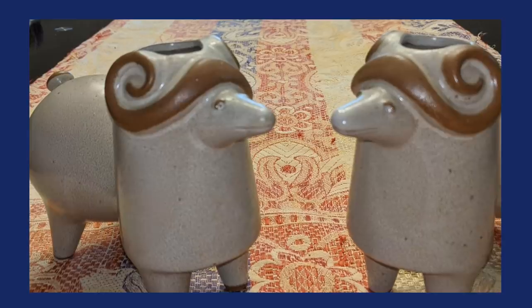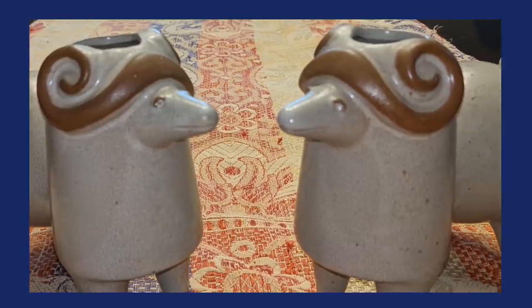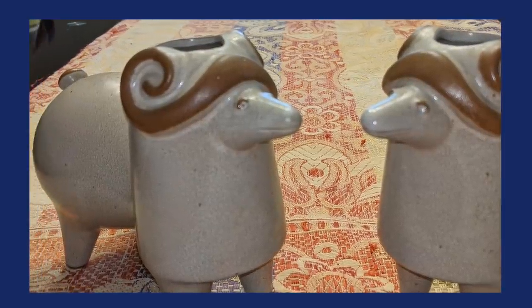So they're actually David Stewart ram figurines. And interestingly enough, they're a pair. Usually you don't see two of them sitting around a thrift store. Why? Because she bought them for $12.99 and they are worth $250 for the pair. David Stewart is a relatively well-known stoneware designer, ceramist from California, and these pieces are some of his quintessential interior design or decorative arts works. That's a real bargain, and there's more of those at your thrift store, at that yard sale, and at the flea market. So go out there and find them.